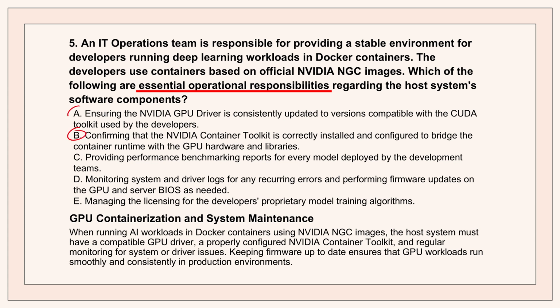Exactly. It's about long-term health and stability beyond just initial setup and compatibility. It's continuous system maintenance. Which involves? Oh, a couple things. It means actively monitoring the system logs, looking for those recurring errors we talked about earlier, things that might indicate degrading hardware before it fails completely. Proactive monitoring. Yes. And it also means making sure that all the necessary firmware updates get done. Not just the OS and drivers, but firmware on the GPU card itself, the server's BIOS or UEFI, maybe the network adapter firmware too. Keeping everything up to date is crucial for stability.